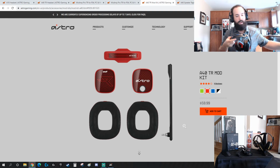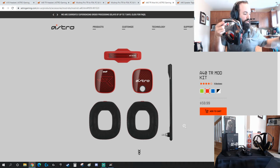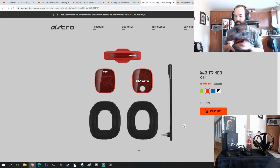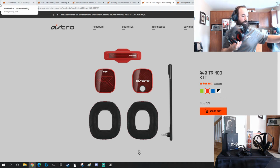You can also customize, remove the headband that comes with it. It takes a bit longer, I guess, to do, but you can do it. I'll leave it for now, just for time's sake. But like you see, it's very simple to customize your whole headset with the mod kits.